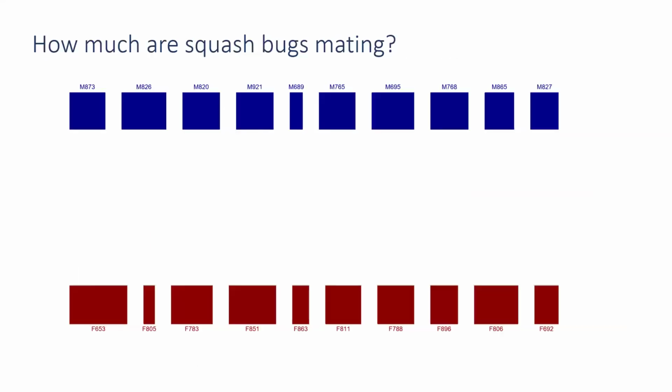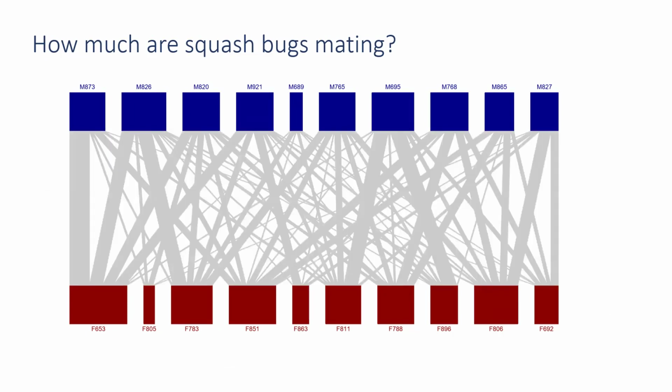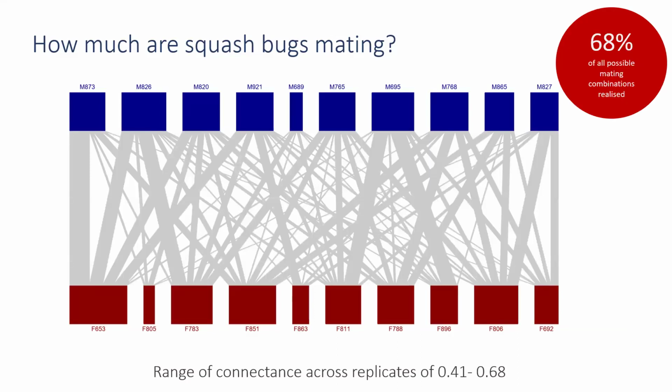When we visualize this as a network, this is just one example, with the 10 males in the arena along the top and the 10 females along the bottom, and we draw lines between every individual that we saw mating. We can see this really complex mating network that built up over the 10-day period. There's a huge amount of mating activity, and pretty much most individuals are mating with pretty much all the other available mating combinations in the arena. In this case, up to 68% of all available combinations between the individuals were realized over the course of the experiment.